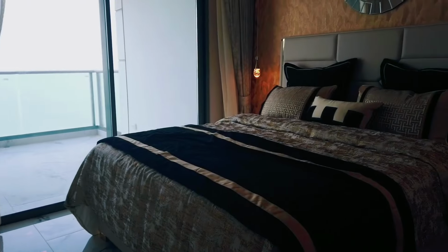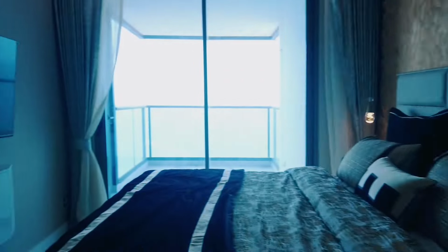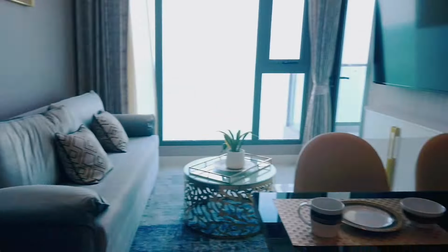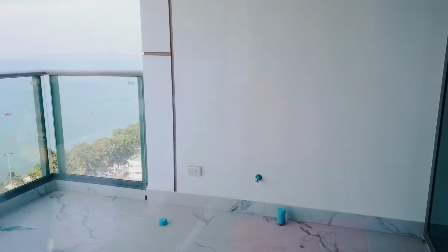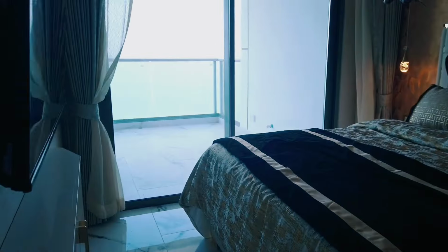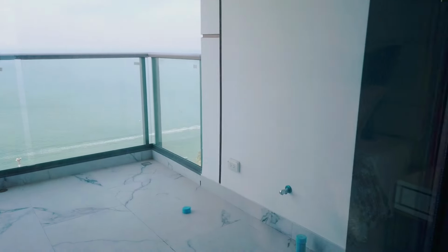Okay, this is the second room. That's nice though. It's no bathtub, right? No, they're all showers. This is the showroom we got in here. Got balcony. You put the jacuzzi in your bathroom. So you can put your jacuzzi here. It's nice though.